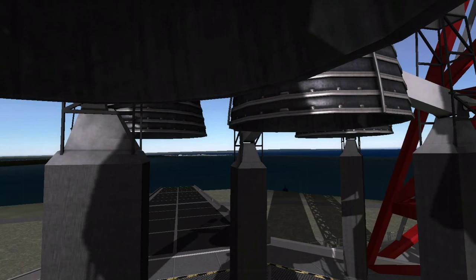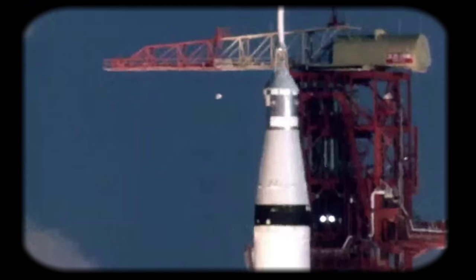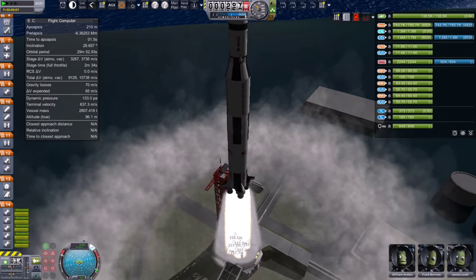10, 9, we have ignition sequence start. The engines are armed. 4, 3, 2, 1, 0. We have commit. We have liftoff. Eastern Standard Time. Looks good. Clear the tower. Oh, and there's the rumble in our building. It looks good. It looks like a good flight. It's a beautiful takeoff so far.